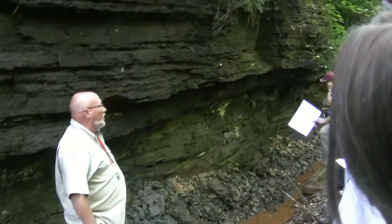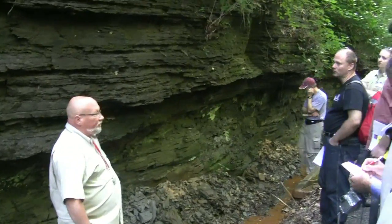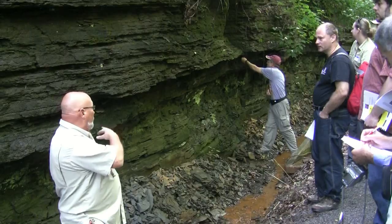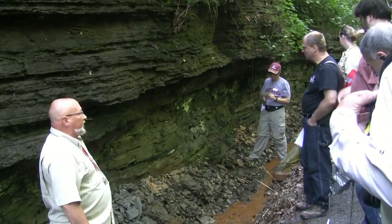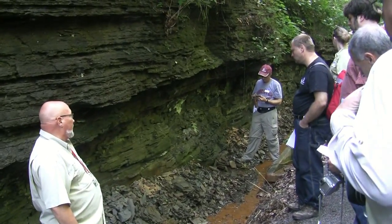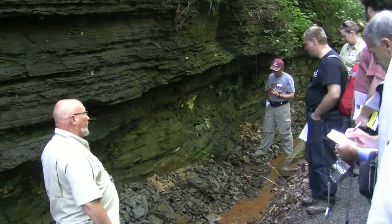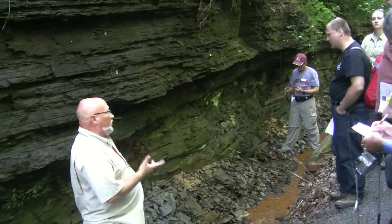What organisms do they find in this? What's that? What organisms? I would say, looking at the burrows, it's mainly polychaete worms, that sort of thing. Pretty much that's it. I haven't found anything that looked more marine.